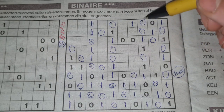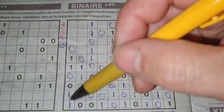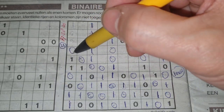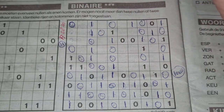1, 2, 3, 4. Well, and now, 1, 2, 3, 4, four ones. If I place number 5 here, then we have 3 O's in a row, in the first row. Not allowed, one of the rules. So this can be 1, this should be no.